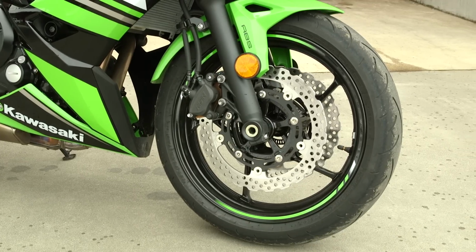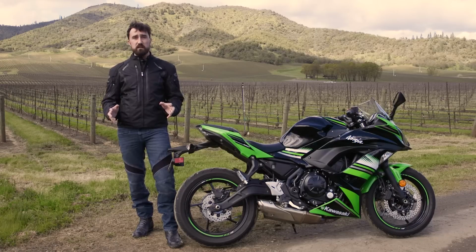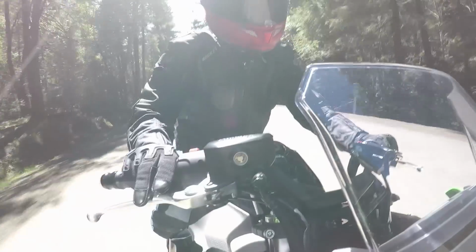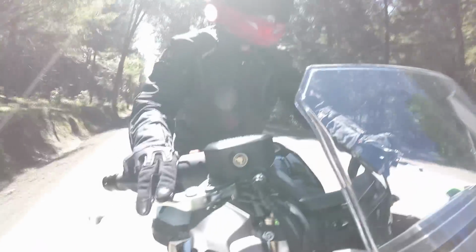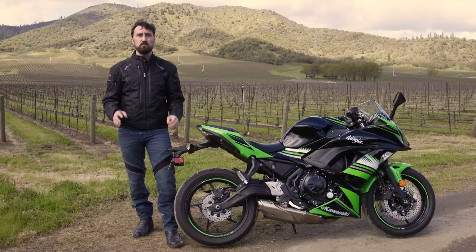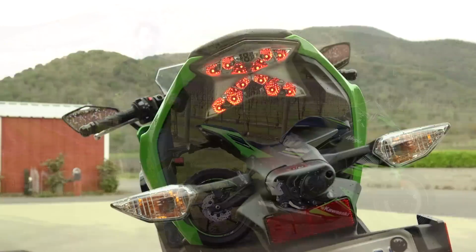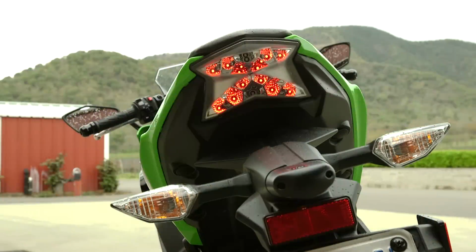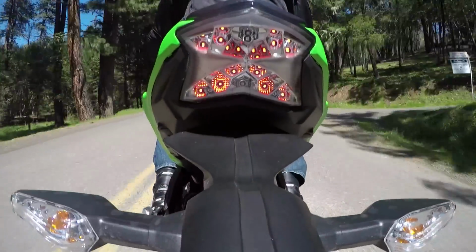Kawasaki spruced up the braking package as well with some new Nissin calipers, and I got to say the front brake is pretty nice. You can feel engagement, that friction zone really early in the pull, and it's a soft bite, but you can modulate pressure really well. It gives you a really connected feel to the front end. The rear brake is adequate. It gets the job done. There's not a whole lot to say about that, but it works as advertised.